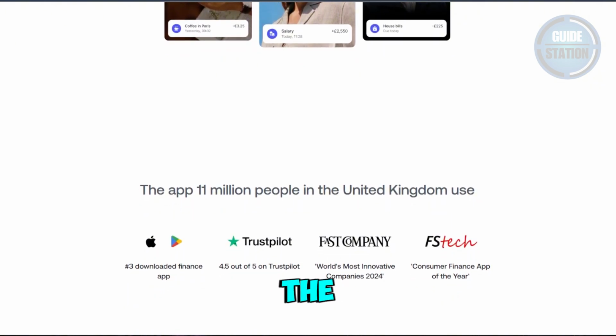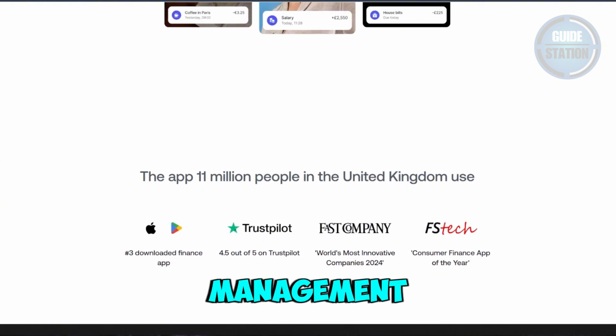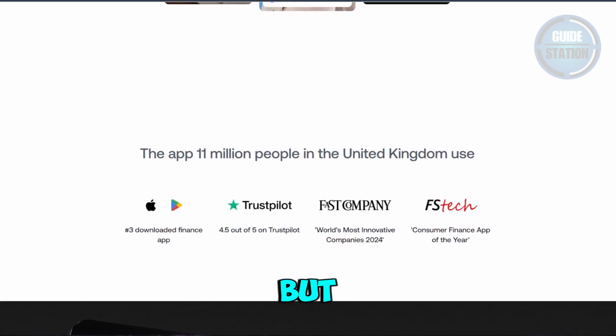But yeah, so the bottom line here is Trade Republic is best for investors and savers. Revolut is best for everyday money management, travel, and people who like saving, or in this case, having everything in one app. But in this case, that's about it.